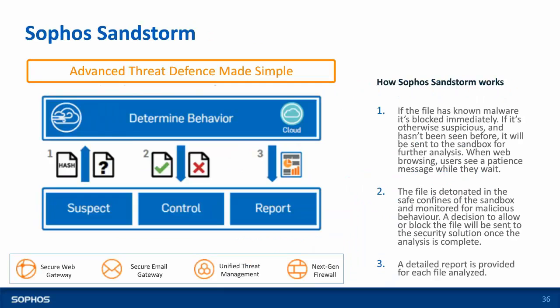Now, Sophos Sandstorm, relatively new. This is our sandboxing product. So you can integrate this into our email appliance, our web appliance, and our UTM. More coming later as well. Basically, it's another layer. It puts anything that comes in on an email or is downloaded from the web into a sandbox environment. And if we already know that it's malicious, then we're not going to bother. We're going to block it straight away.